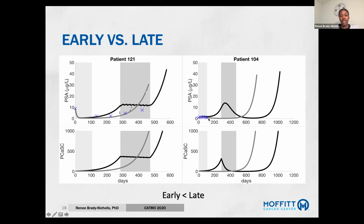Similarly, for a castration-naive patient, now we have that they received chemotherapy up front, chemo plus ADT up front, and then we simulated ADT alone. They would develop resistance after about 700 days. But if we give it later on instead, so, ADT alone followed by chemo plus ADT and then ADT alone, we would be able to extend survival in this patient. So as you can see here in these two patients, early is worse than late.